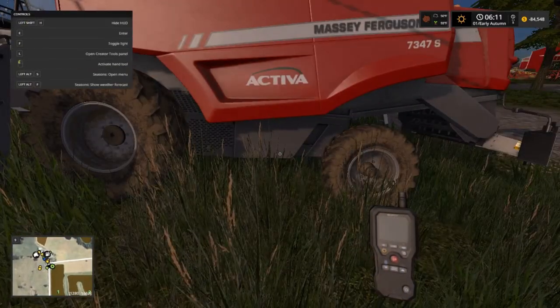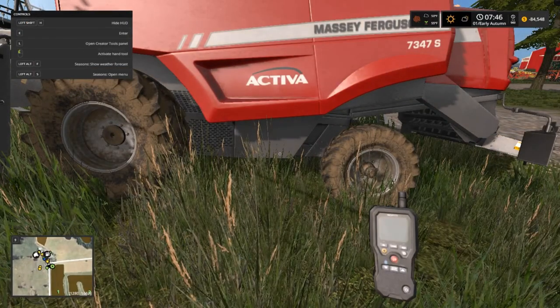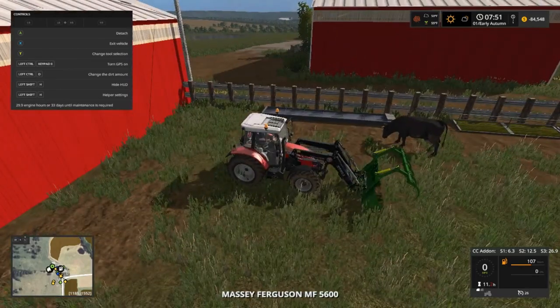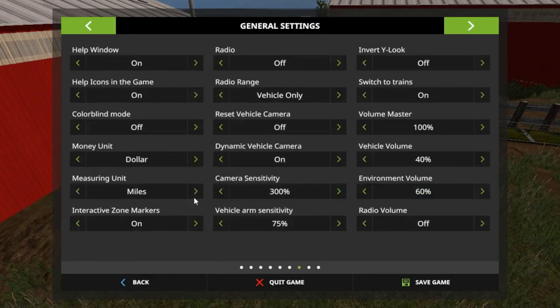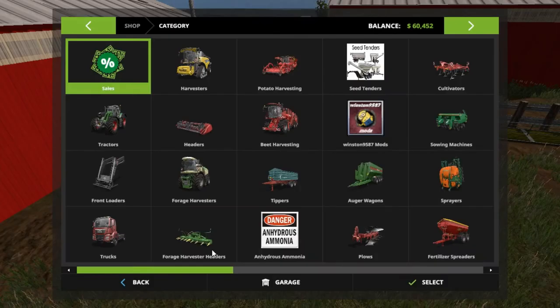I am going to fast forward this a little bit. Get some sunshine out. There we go. We're going to start harvesting now. But I don't have nowhere to put the canola, and I need some money. Let's see, what's Let me borrow. Oh, I'm just gonna add to the loan. Well, that's good. I'll do about 60,000. We gotta go to the store, folks.